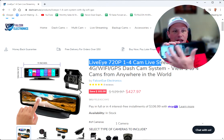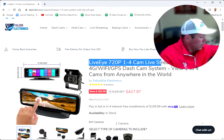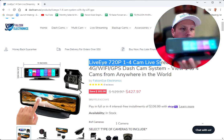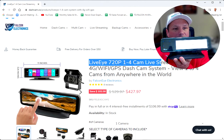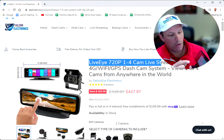This system is an Android-based operating system, so it's very, very easy to use and operate. Now, I'm going to show you a live system just quickly so you can see it here. You've got a touch screen that if I wanted turn-by-turn directions, I could click on the navigation button, and I could actually put in GPS coordinates of where I'm going.